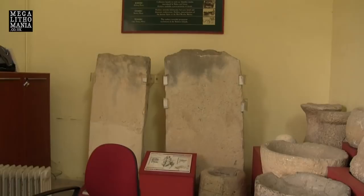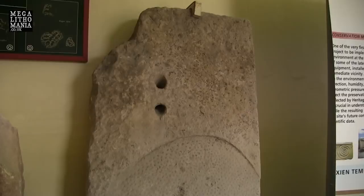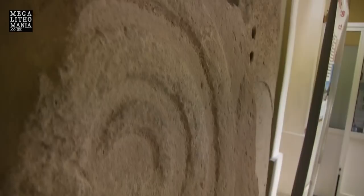So these are just some of the megalithic blocks that obviously came from Tarxien temple. Some of these incredible bowls as well, and altars in the background. See evidence here, this beautiful relief carving on this particular pillar. One of the beautiful spirals, which we can actually see close up. I'm gonna get a nice angle on this. So you can see the beautiful craftsmanship at work here. Pretty stunning.